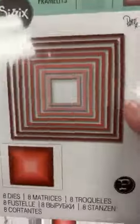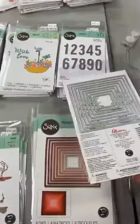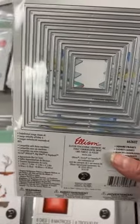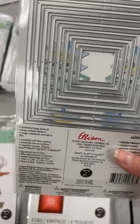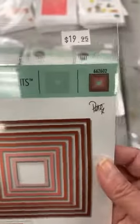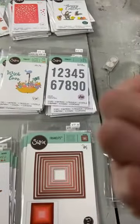I think you guys just missed this one. This is from Pete Hughes, and c'est des carrés. OK, donc il y a 1, 2, 3, 4, 5, 6, 7, 8. Count them. 8 squares, square metal dies, OK? They are not, are they frames? Oh, they're square frames, OK?